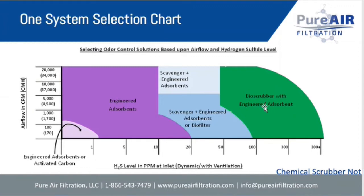A bioscrubber also takes a couple of weeks to grow the biomass. And so in the beginning, having that engineered adsorbent system there to pick up that H2S for a couple of weeks, even though it's a high level, the engineered adsorbent will keep up with it without unreasonable cost. And then it'll pick up any odor that's created by a bioscrubber, because keep in mind, a bioscrubber is full of bacteria. So there can be some musty kind of smells coming off of it. Plus, a bioscrubber is not going to be real good at taking out reduced sulfur compounds and such too. So that's why we use that polishing system afterwards.